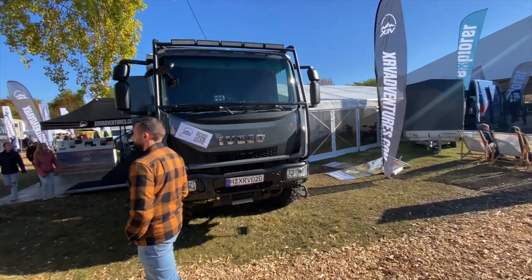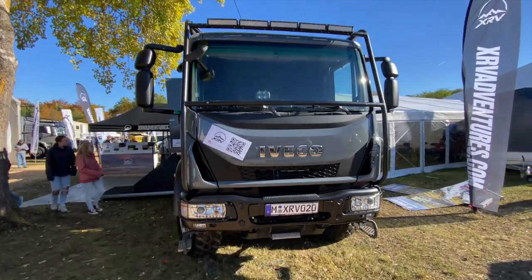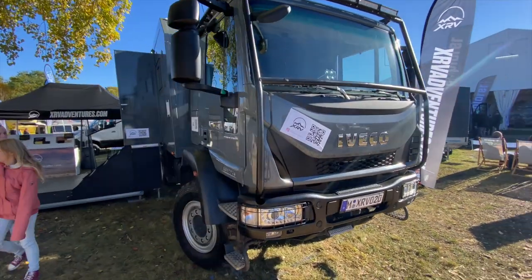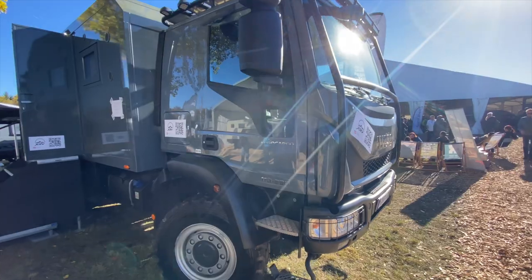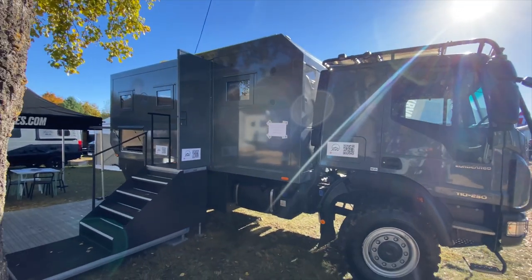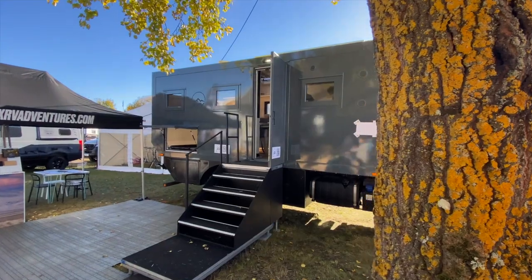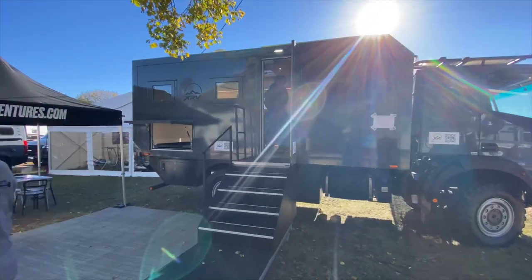Here's another version of an overland vehicle on an Iveco chassis. Iveco 110 250 euro cargo. Everything is possible. You just gotta do it. Again, doesn't matter what you drive, what matters is that you drive it.